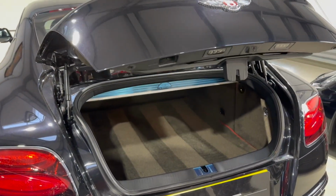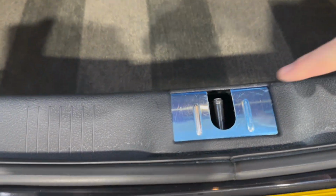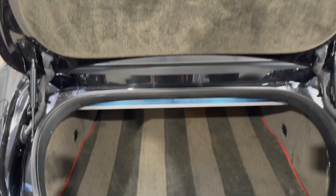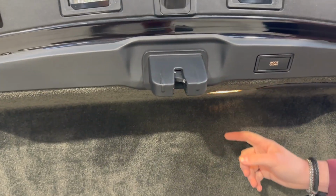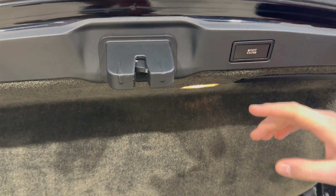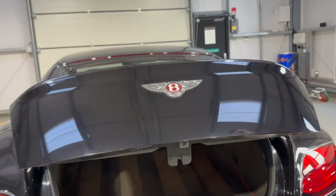And you do get actually a very good sized boot considering the shape of the car, so it goes a long way back there. And then again, you've got the subwoofer for the Naim stereo at the top here, still with its wrapper on it from when it was new from the factory, and on the latch here as well. And then a soft close boot button. Even the deep pile carpet's all the way through the car. They even put it on the top of the boot there, which is just a really nice feature. And you've got the reversing camera in the boot itself there, and that will come down.